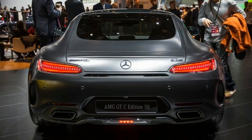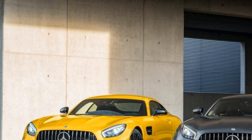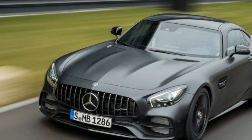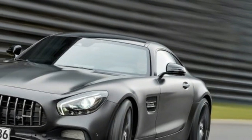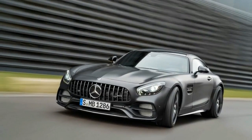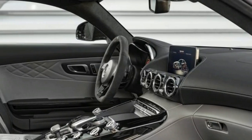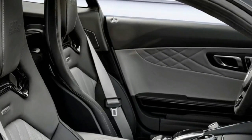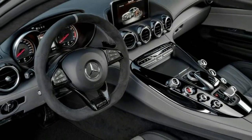The GTC also features AMG's performance exhaust system and dynamic engine mounts, as well as increased front-wheel negative camber. Compared with its lesser brethren, the GTC has wider wheels, and its rear fenders are widened by 2.2 inches. There's also a sport suspension, four-wheel steering, adaptive dampers, and larger front brakes. As with the Roadster, the Coupe wears staggered width rubber, 265/35 19 front and 305/30 20 in back. An additional, more aggressive race mode and revised gearing for the 7-speed dual-clutch transmission round out the mechanical highlights for the GTC Coupe.